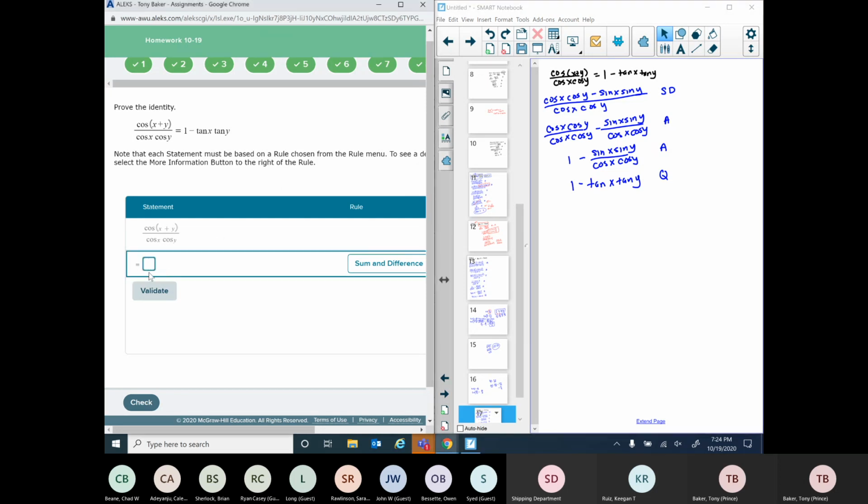Okay. So now let's type them in. Cosine x, cosine y. So the rule for cosine x plus y is, give me 1 second, I'll actually show it up on the screen. I just got to finish typing this in.